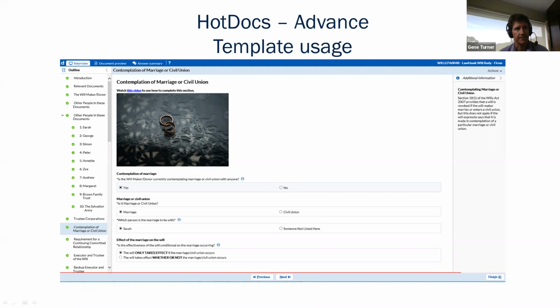You've got, are they contemplating marriage or civil union with anyone? If yes, is it marriage or civil union we're talking about? And who are they going to be getting married to? And then the question about whether or not the will takes effect only if the marriage or civil union occurs, or whether or not. So very, very quick and simple to work through.